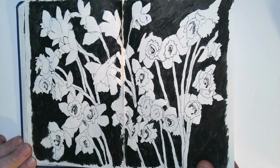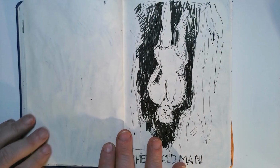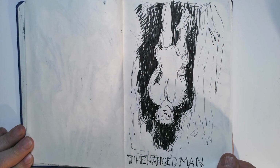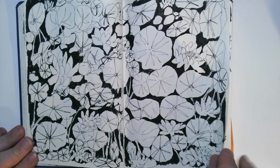So this is a year ago, because it's spring, April 1st. We have daffodils. At some point or other, this is the Hanged Man. At some point or other, I'd like to do tarot cards. Oh, I really like this with water lilies.